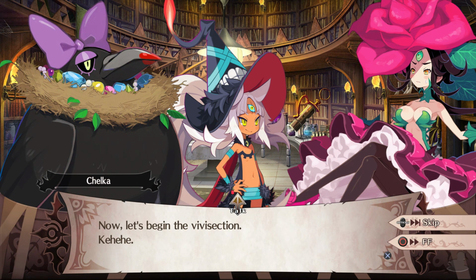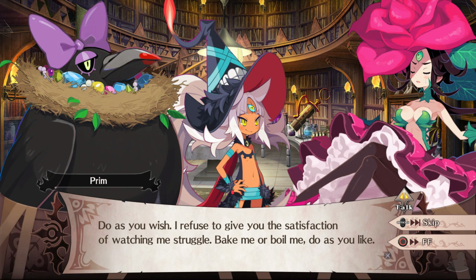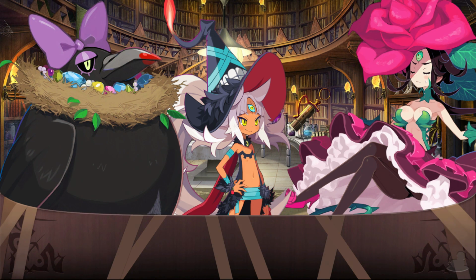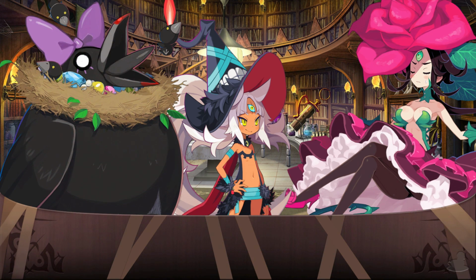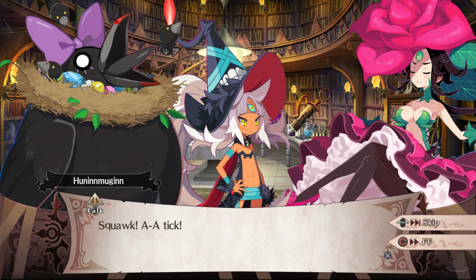Basement! Now, let's begin the vivisection. Do as you wish. I refuse to give you the satisfaction of watching me struggle. Bake me or boil me. Do as you like. Very well, we've got a pot over here, so may as well do that. And we got that giant syringe we need to use. Oh, I plan to. Hoon and Mugen, make the preparations. What? Tick!